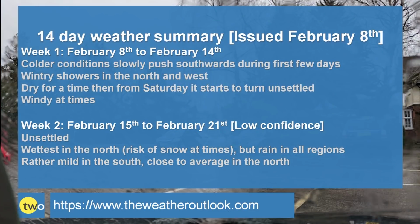So to summarise the 2 weeks, week 1, colder conditions slowly push southwards during the first few days. There will be wintry showers in the north and perhaps the west. Then turns drier for a short time, but through the weekend, unsettled weather begins to develop. Could become windy in all parts of the UK at times, and there is a risk of heavy outbreaks of rain. Week 2, the general theme is for it to be unsettled.